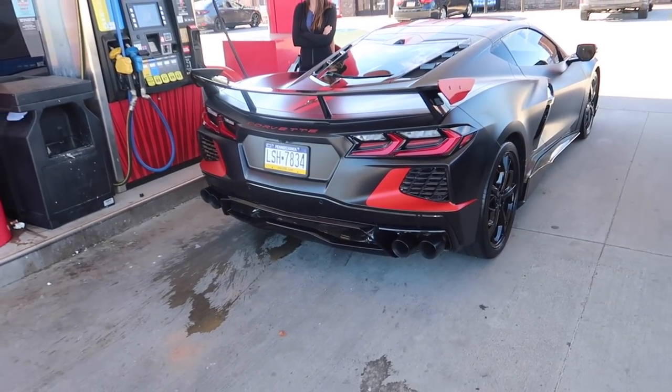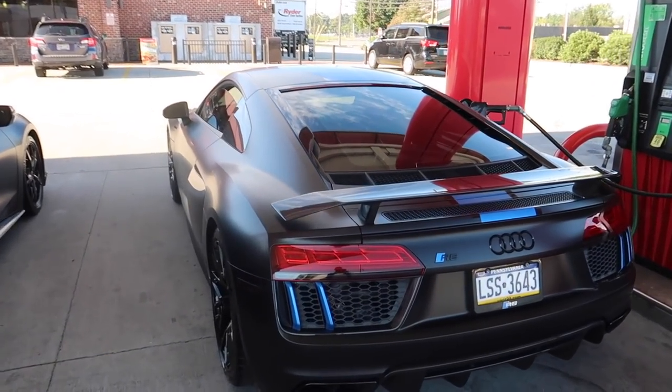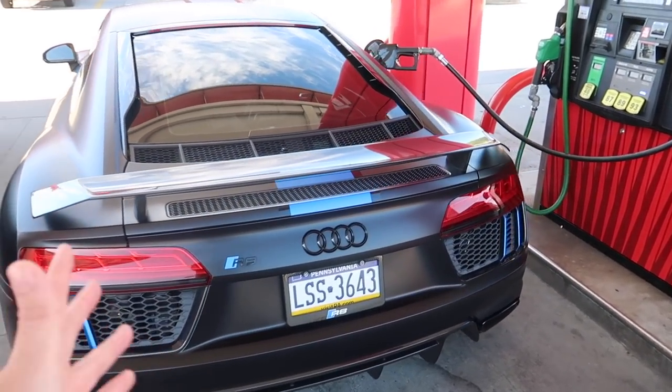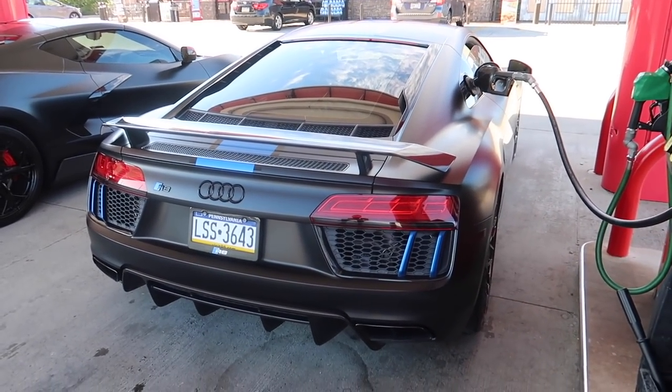Hers is a naturally aspirated V8, making around 500 horsepower, and just has an exhaust. Mine's a bone stock V10, making about 610 horsepower. But if I do that Fabspeed tune with the exhaust, it'd be around 730-ish to the crank. So that's pretty badass. Let's fill this bad boy up and get back on the road.